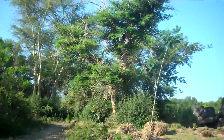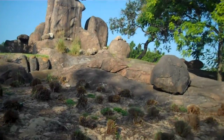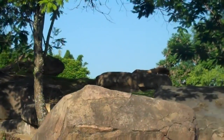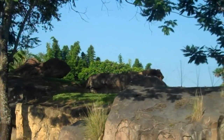Lions are unique amongst the big cats. They're the only ones that gather together into family groups called prides and hunt together cooperatively as a group. Contrary to popular belief, though, it's the females that do all the hunting for the pride, not the male.